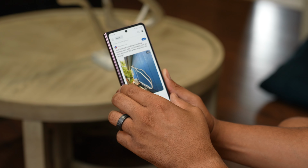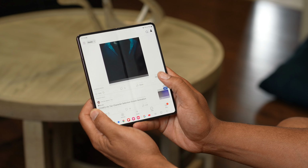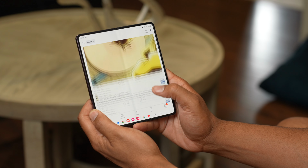So this example, Reddit, look how it looks on the Z Fold compared to the Pixel Fold. And it's not really pretty, but it's much more useful. So to me, that is a big deal.